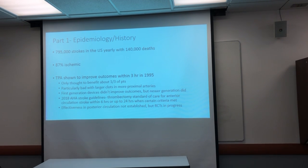The first generation devices had studies come out not even that long ago, in 2013, and at that time those devices were not really showing improved outcomes, but they've developed them a lot over the last few years. In 2015 they started coming out with articles showing that these newer generation devices have doubled the percentage of patients with little or no long-term functional impairment.